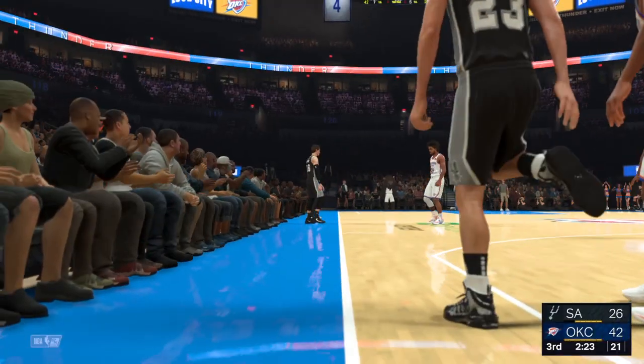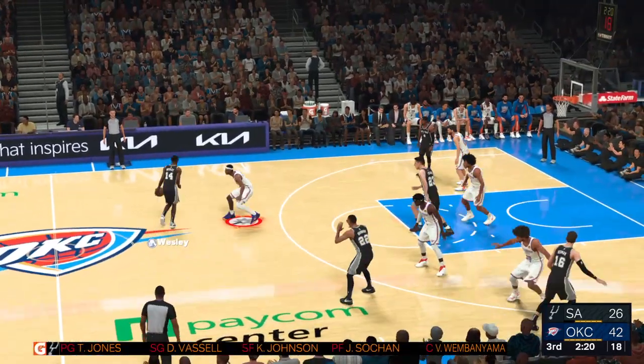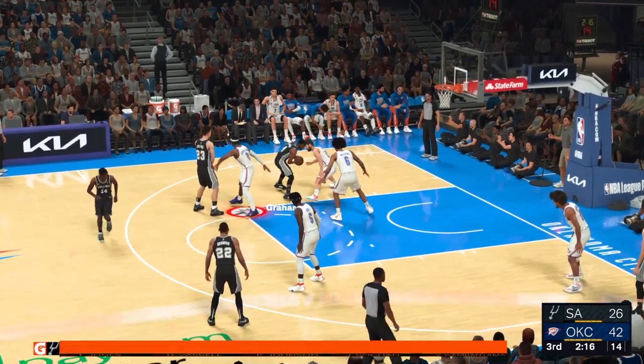A different look for Oklahoma City. Williams, he's checked in for Chet Holmgren. Jeremiah Robinson-Earl comes in for Williams. And it's Micić in for Josh Giddey.